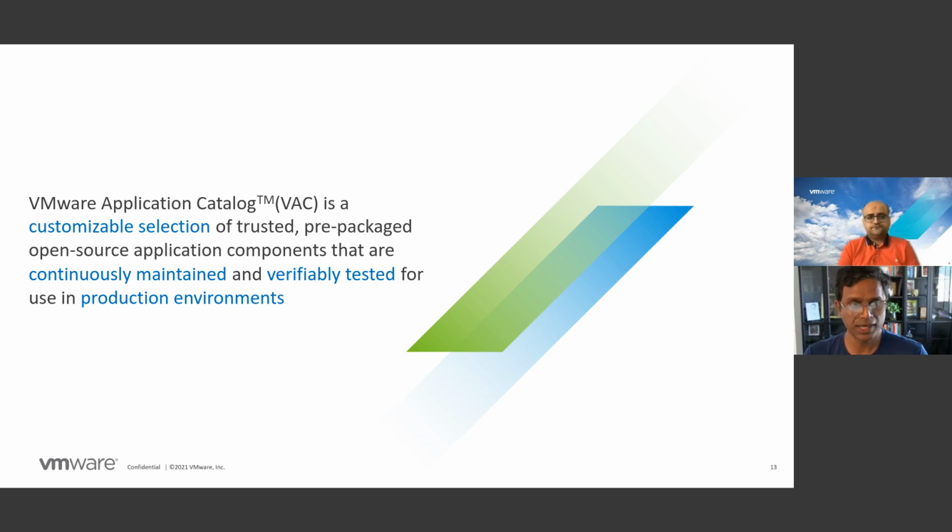VMware's application catalog aims to enable enterprise developer teams to leverage the benefits offered by the open source ecosystem while empowering the platform engineering teams with optimal control and deep visibility into open source supply chains. VMware's application catalog provides a customizable selection of trusted, prepackaged open source application components which are specific to your organization and that are continuously maintained and verifiably tested for use in various production environments.